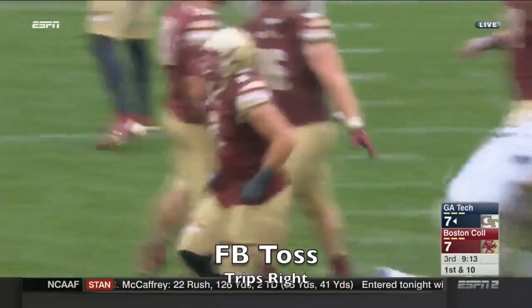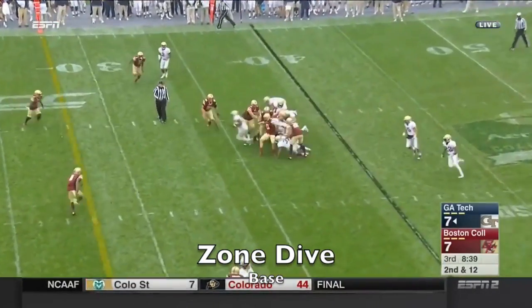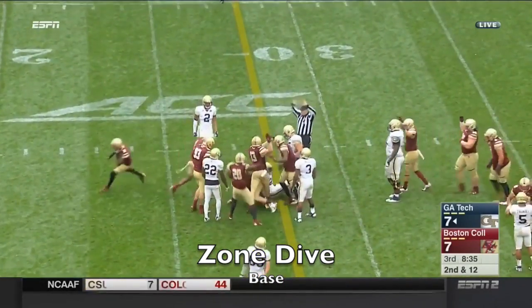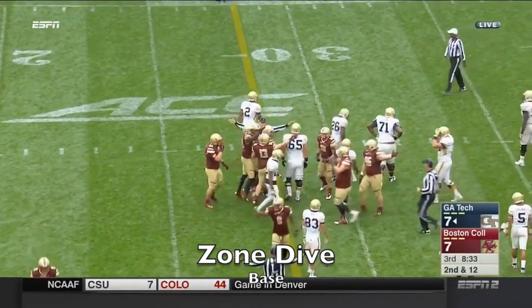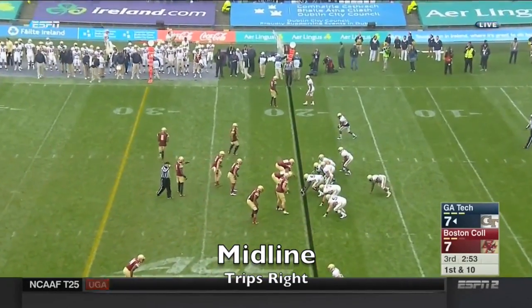Penetration was too much. Tackle for loss for Boston College already today. Georgia Tech will run it again. Straight up the gut. Ball's on the deck. BC is on it. Good effort. And Georgia Tech didn't get it.